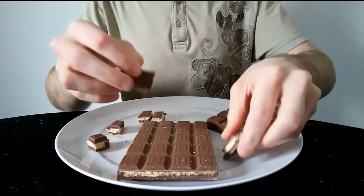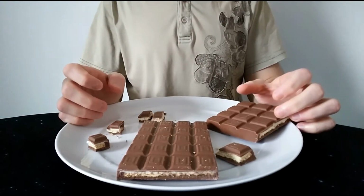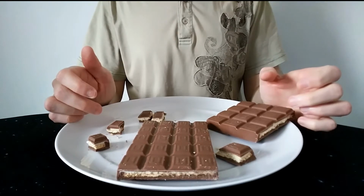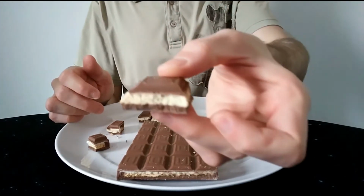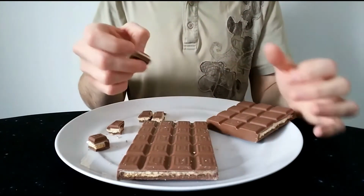chunk. Let's give it a taste. I'd say it's very nice. It's basically primarily biscuit, as you can see. There's a huge layer of biscuit in these, which is great for me because I love biscuit in my chocolate, crunchy bits in my chocolate.